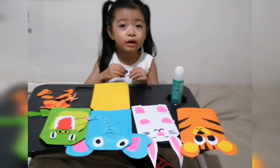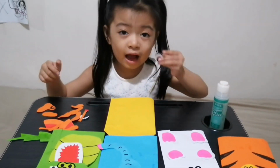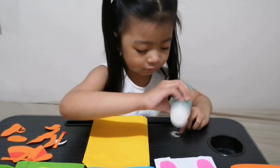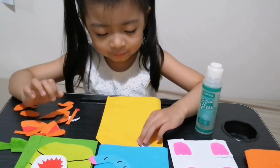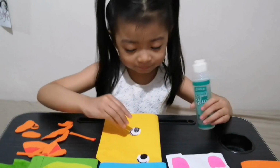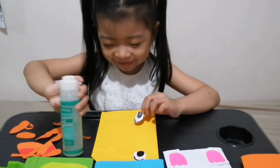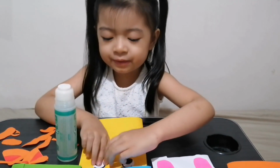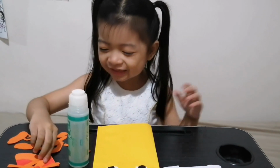Don't touch the crocodile, okay? Okay. Separate eyes. What are you doing? I'm putting the eyes on. Okay. Put the eyes over there. Just sticky. What does that mean? Look like a Jurassic eye. Jurassic eye? Just kidding. Easy peasy. Easy peasy. Just kidding.